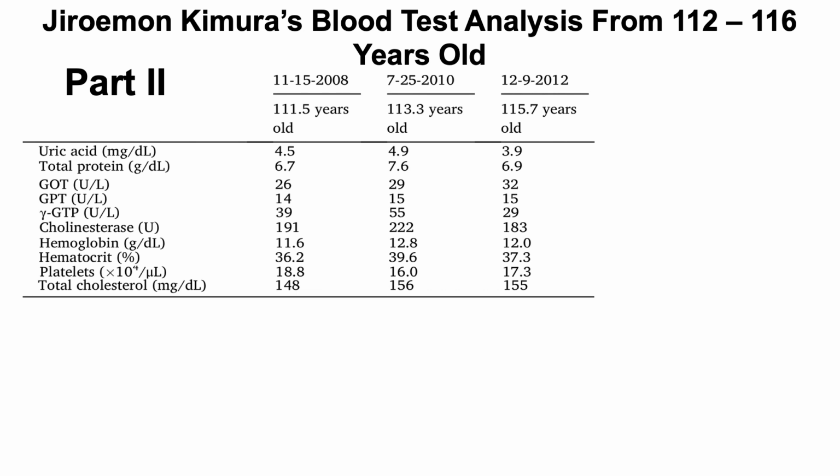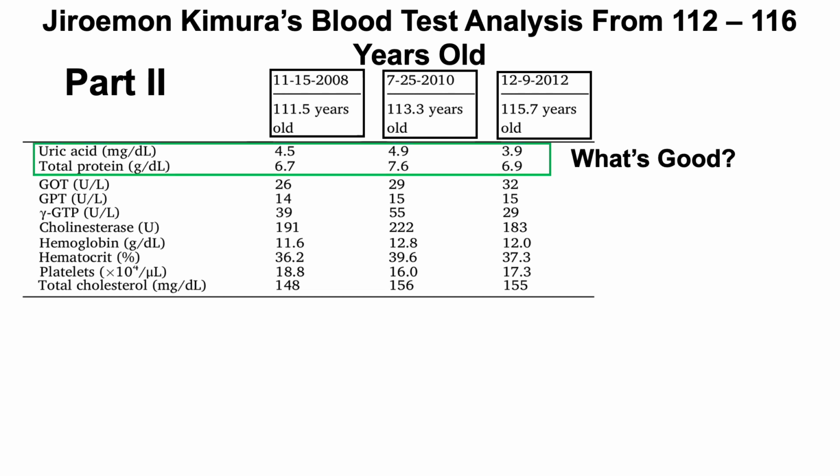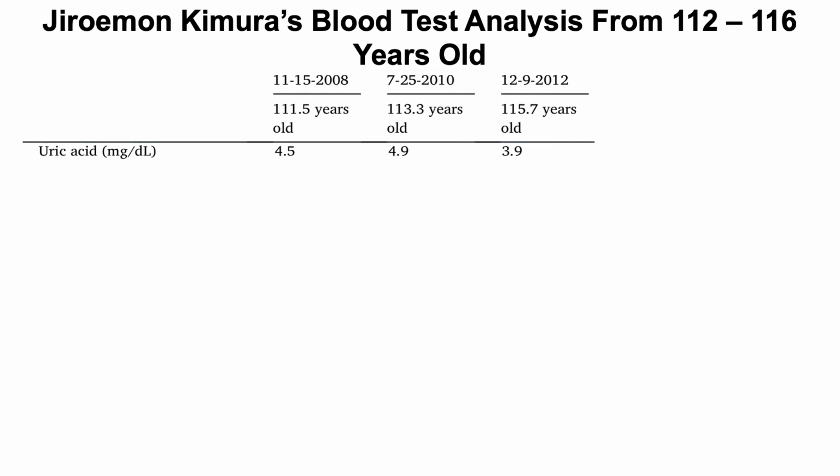Well, they include the 10 biomarkers here: uric acid, total protein, 4 markers of liver function, hemoglobin, hematocrit, platelets, and total cholesterol. Starting with 3 data points, when Jurahimon was 111.5 years old, 113.3 years old, and 115.7 years old, we'll identify what was good or what appears to be good and what was bad. Unfortunately, in this video most of it is going to be biomarker data that was going in the wrong direction rather than right. So starting from the top, uric acid.